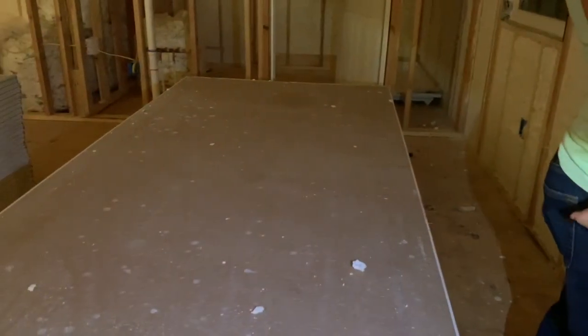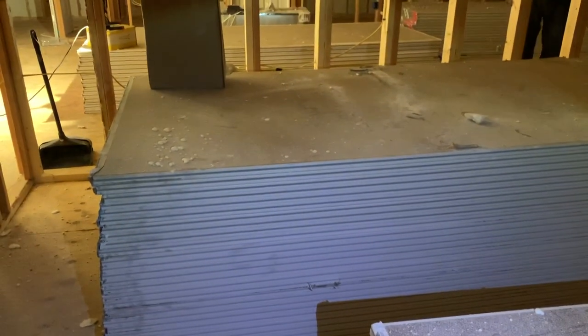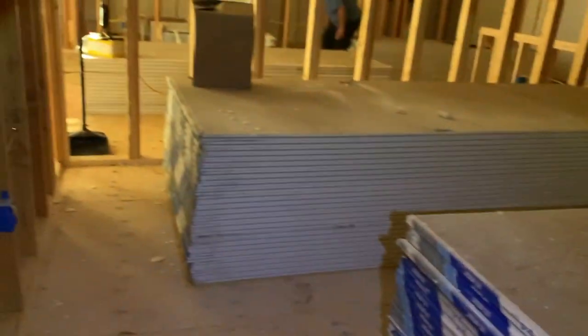Right here. You said these are the walls? These are all the walls. And ceiling and everything. Wow. I mean, it's going to stay. Whatever temperature we get it in here, it'll stay. Not as much like the RV.